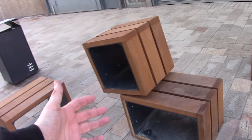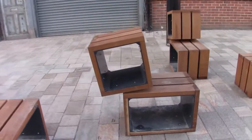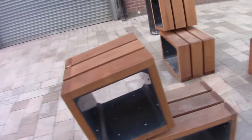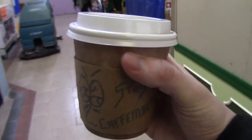I just stumbled across these. I think the benches. Well, that obviously is, but is that a chair? Yeah, it's stuck on there. I think that is a chair with a back. Coffee acquired. Thank you, Joe. I'm caffeinated. Yum. Oh yeah, if you're on Trinity, look up.